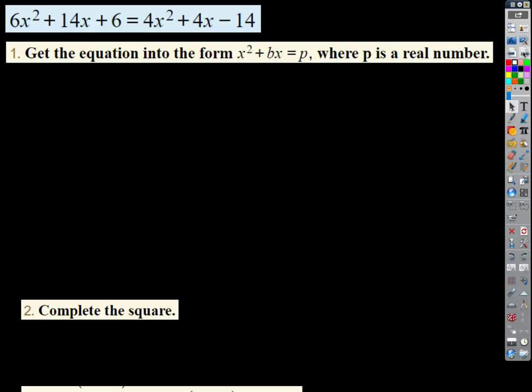Look on the other side. Subtract 4x. Really, all we care about, we'll worry about the other terms later, is that we want A to be positive. We want a positive number of x squareds, for sure. So that dictates which side we're going to move stuff to, left or right? Left, because 6x squared is bigger than 4x squared. You move everything to the side with the larger number of x squareds, because we have to end up with a positive number of x squareds. So everything's going to go left.